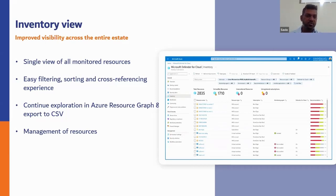Now, the same reports that you see here on the screen can be exported into a CSV, and they can be explored, extrapolated, and also looked at from an Azure Resource Graph perspective.